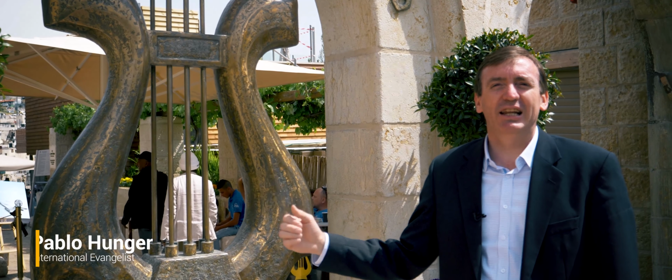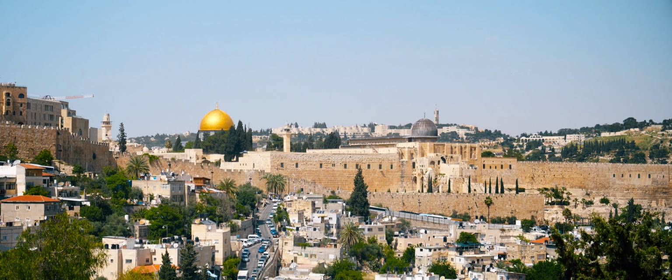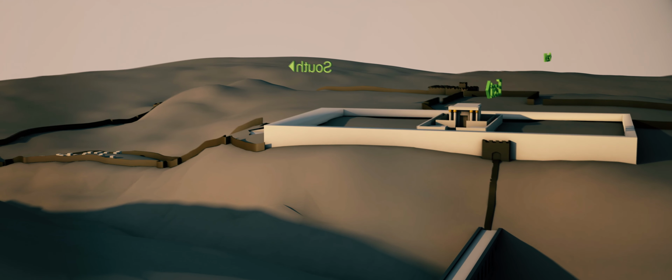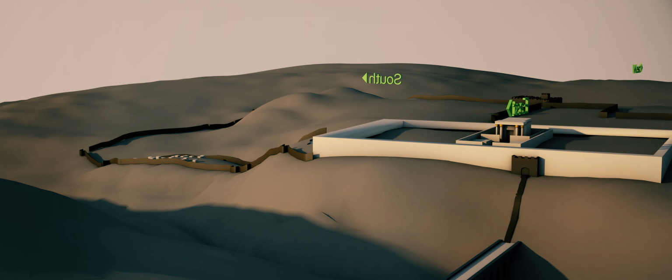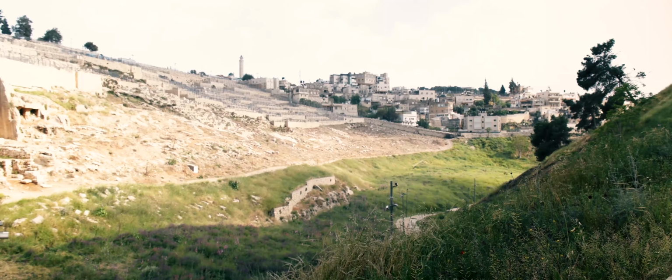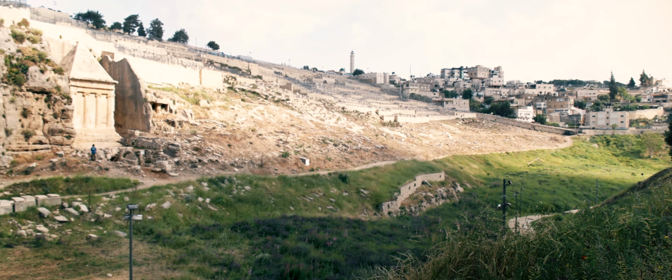We're at the entrance of the city of David, where the magnificent palace of King David was once found in the past. This part of the city is the oldest. Today, it's outside of the walls, but in the time of Jesus, it was part of the walled area of the city. The city of David extended to the Cedar Valley, which is the lowest part of ancient Jerusalem.